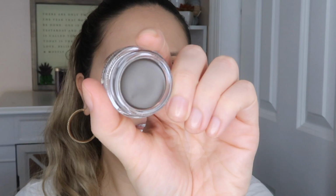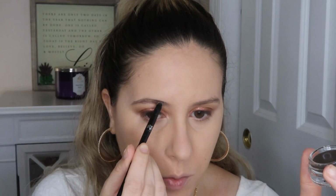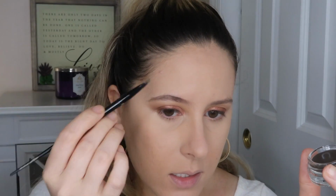So this is the shade, and I just have a spoolie. I'm gonna spoolie my brows. The Kat Von D, this is the number 70 brush. Ooh, that's actually pretty creamy. Okay, let's see. I'm going to start by just outlining very lightly. I'm going in super light because I don't know how pigmented this is. And this is pigmented. Wow.